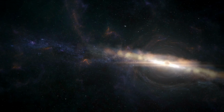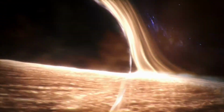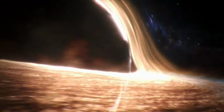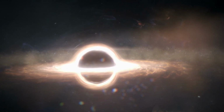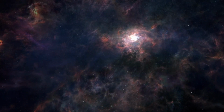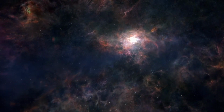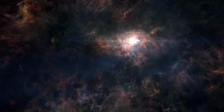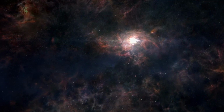By measuring the orbits of stars in our galaxy's center, we estimate that Sagittarius A star is over 100 times wider than our sun. But despite its size, the black hole is hidden. One of the immediate challenges of actually observing black holes is the fact that they don't emit light, and so you can't see them, right? So we've never actually seen a black hole, we've only seen the stuff around a black hole, or we have seen the effects that that black hole imparts on its ambient surroundings.